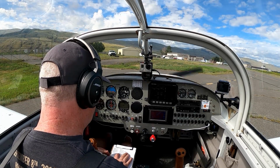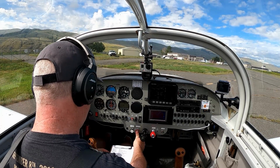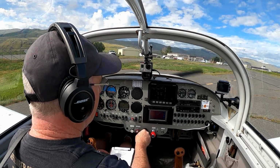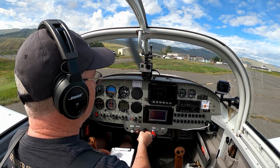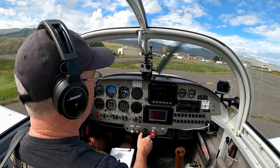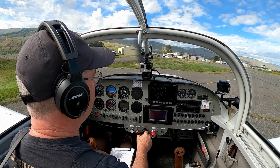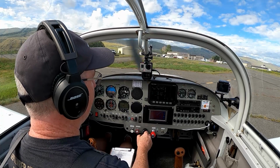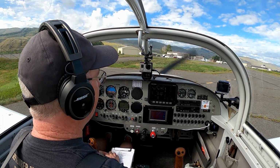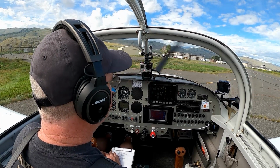Alright, fuel selector on the fullest tank, they're both about the same. Mixture to full rich. Carb heat is cold. Boost pump is set. And I go up to 1700 for the mag check. There's 1700. Oil pressure is good. Fuel pressure is good.